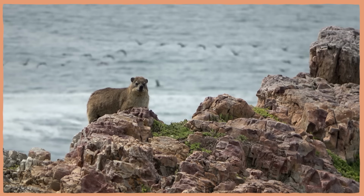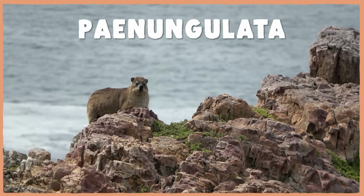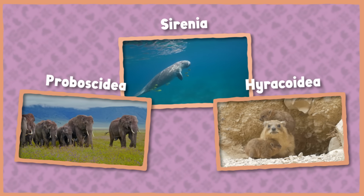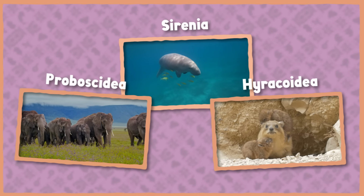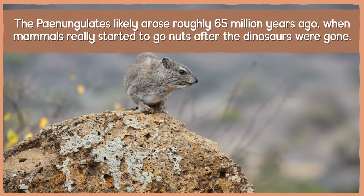By looking at bones and later at proteins, scientists have concluded that the hyraxes belong in a clade called Paenungulata, literally almost ungulates. This group is comprised of the orders Proboscidea, elephants, Sirenia, manatees and dugongs, and Hyracoidea, our friends the hyraxes. The paenungulates likely arose roughly 65 million years ago, when mammals really started to go nuts after the dinosaurs were gone. And although grouping these 3 orders together has been pretty agreed upon since the mid-20th century, figuring out how exactly each order is related to the other 2 has been messy. Comparisons using anatomy, amino acids, and different gene sets have each given contradictory answers.